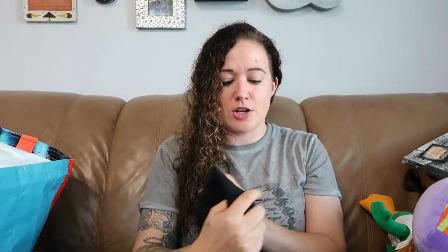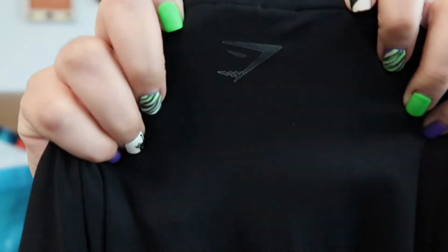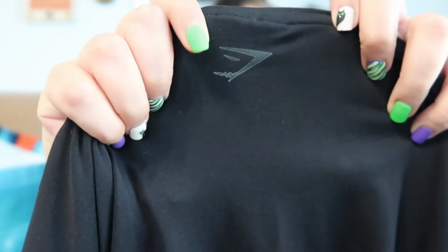Three more pieces and then we're done. The first one, I've never seen this tag before, so I don't know if this is a newer tag, but this is Gymshark, size medium. This is the Gymshark logo on the back if you're unfamiliar. This is the newer logo.